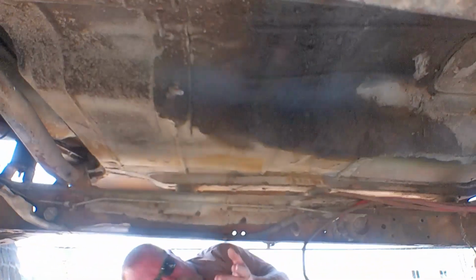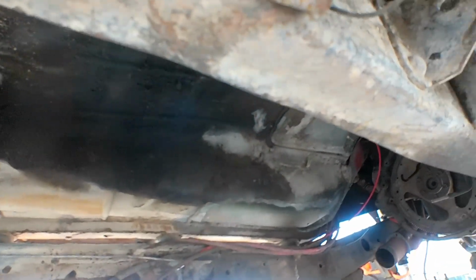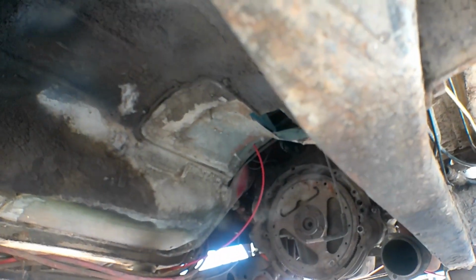So we're in the belly of the beast, or under the belly of the beast. As we can see, it ain't got no transmission or transfer case. Those are in the back.